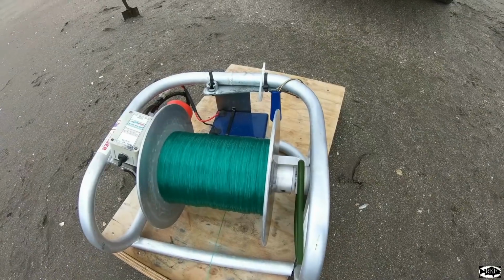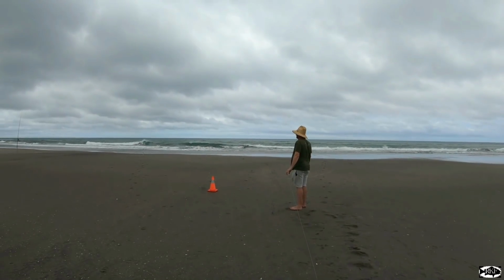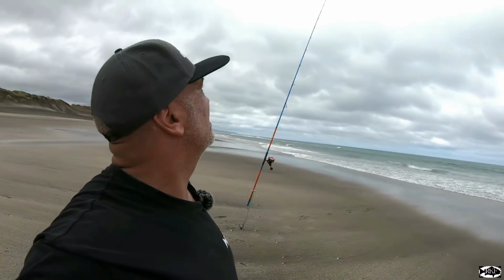It's got a few guys coming up now. That tide's going out. Get a few surfcasters coming up today, I think. That small swell. Okay, tiki's on the soak. We're going to soak it for that 40 minutes.